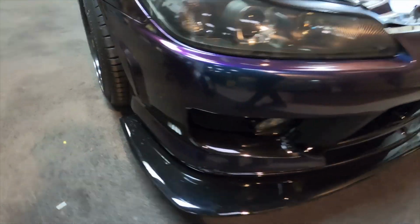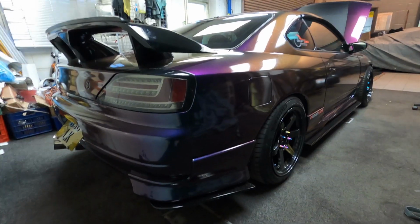We fitted a front lip. We fitted side skirt extensions as well, as you can see. And then we go over to the rear spats. So we've basically done a full lip conversion. Looks nice from the back and the side. I'm not too sure about the front lip.